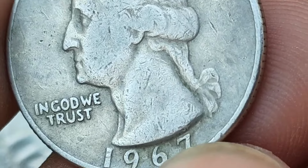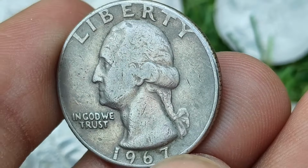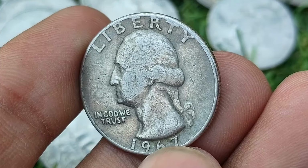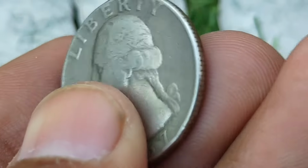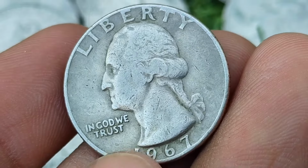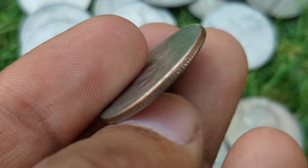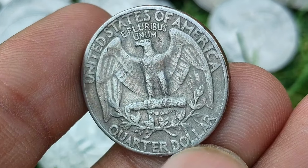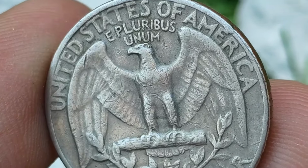Real auction sales that prove the value. 1967 quarter on silver planchet, $4,800. Graded AU55 by PCGS, sold in 2022 by Heritage. Off-center strike, $2,150. 55% off-center strike. Graded MS64, sold by Stack's Bowers.